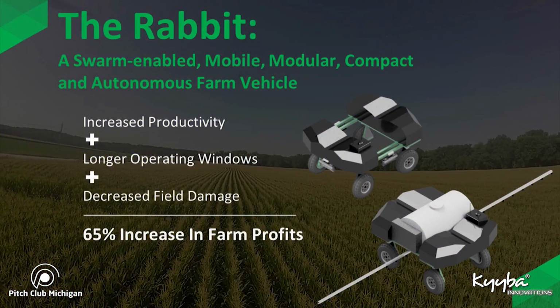So at Rabbit, we're solving this problem of large tractors by making that large tractor small again. We're designing the world's first swarm-enabled, mobile, modular, compact, and autonomous farm vehicle. A farmer is going to first see an increase in productivity through an increase in efficiency. By being more flexible in how he deploys his assets, he can get more use out of each asset.